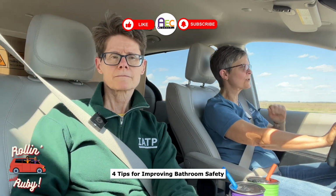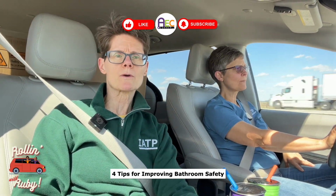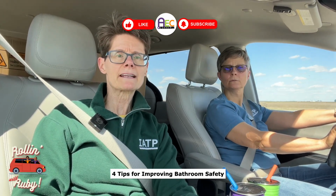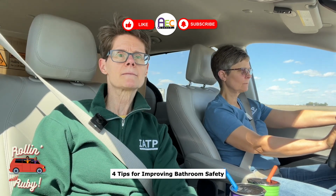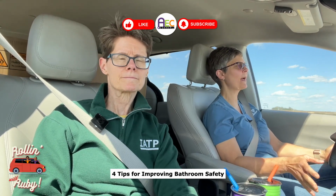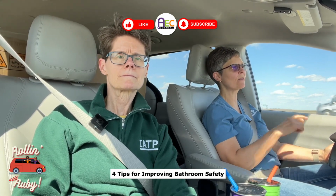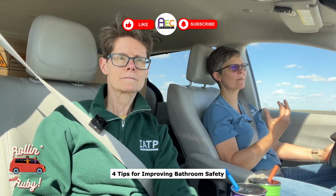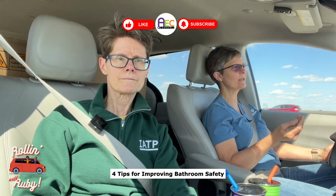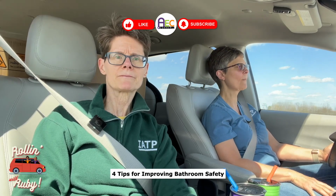So number 4 was bathing, whether it's a shower or a tub shower combo. We talked about a tub transfer bench, a handheld shower head, and then a non-skid mat. We want the rubberized mat outside the shower, but we also want something non-skid in the bottom of the bathtub and in the shower, whether it is a mat specifically for that or those non-skid strips, but some kind of texture in the bottom of the shower or the tub that is going to prevent slipping.